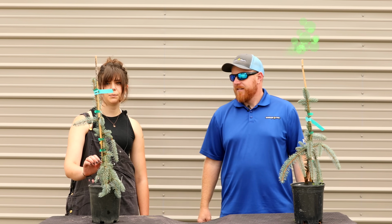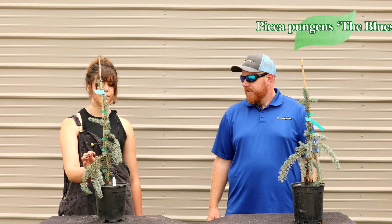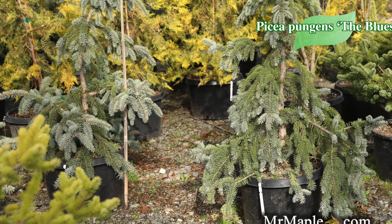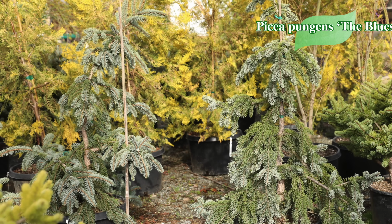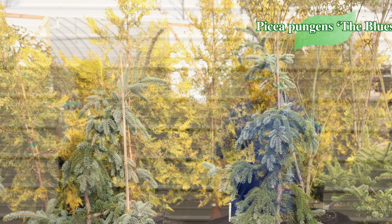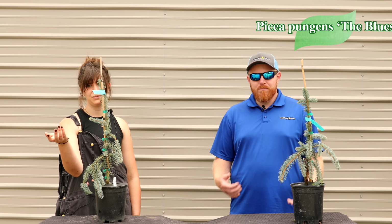Well, here we have the blues. It's a Picea pungens. And one thing that I really do think stands out with this tree is how if it's staked up, you can have a nice tall growing tree, very vertical in its growth. But if without the stake you want a ground cover, that's also something you can accomplish with it. So a lot of versatility. It has this really beautiful blue silver color to it, which I think we can both agree is pretty difficult to find in nature. Yeah, you don't find blue in many things.